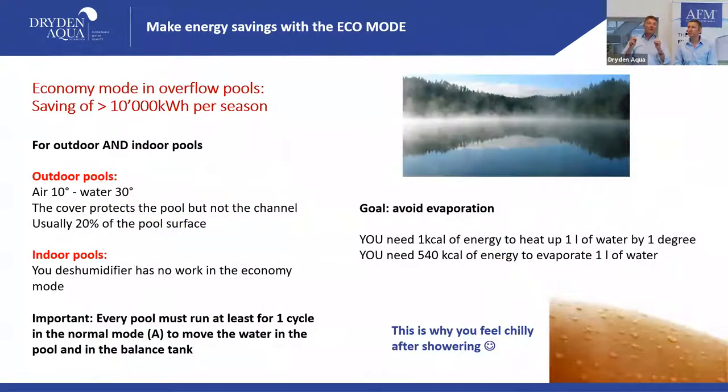You will save, I wrote here, 10,000 kilowatt hours per season. This is 1,000 liters, equivalent to 1,000 liters of oil. I have not seen one installation yet, ladies and gentlemen, where it was less than this. I've seen many where it was two or three times bigger. And this is for indoor and outdoor pools. Let me explain why this is.